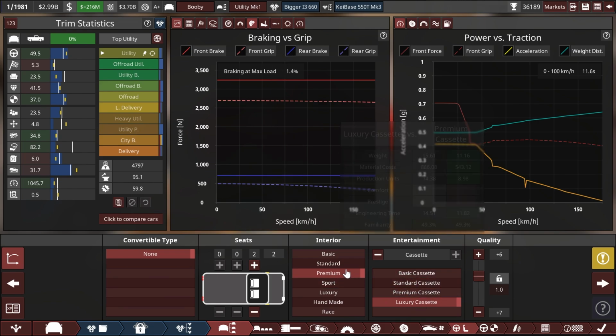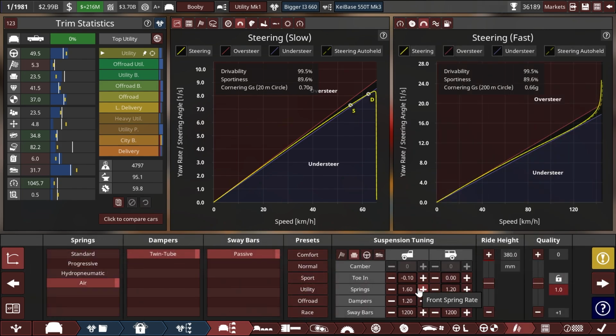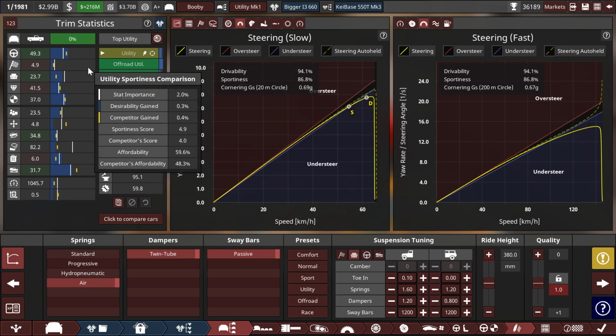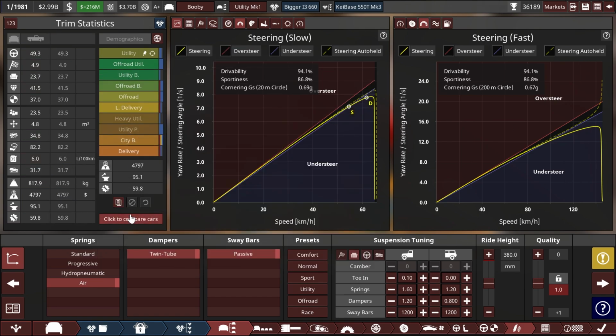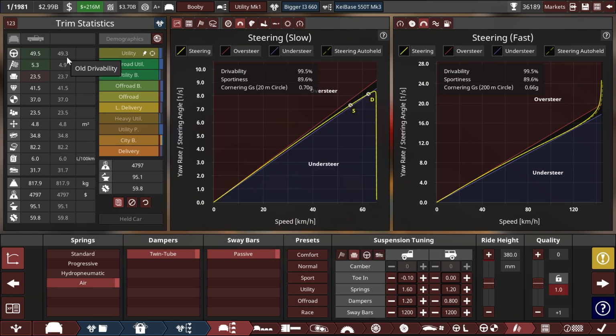We keep the luxury cassette premium. And now it's just about setup. Okay, we do need to tilt this one over to acceptable places, please. Yes, okay. It was just that step. Is it better without compensating for it? I think it might be. Look at that. So, if we hold our car here, let's just get rid of this. Hold the car, and now we go this direction. Set it up nicely for drivability. One more step. There. You see that we do have more sportiness and more drivability this way.